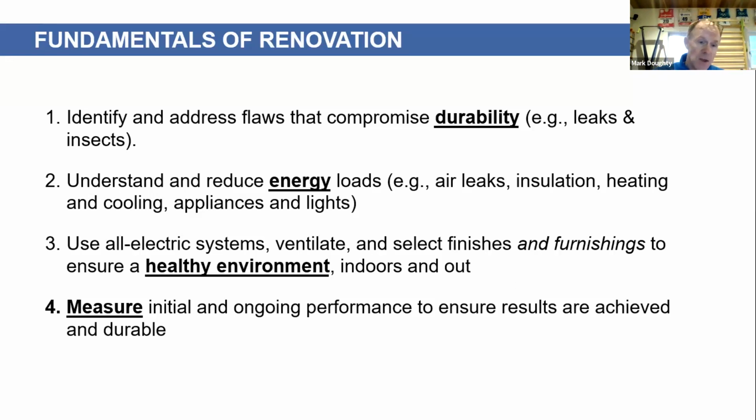I think this fourth point, the idea that we measured the home at move-in, and then we went back, as I said, a couple of years later to see what was going on. And we do this with energy as well. We put in monitoring systems because you can plan for a certain outcome, but unless you actually measure, you don't know if you're achieving your goals. And sometimes you'll find things.